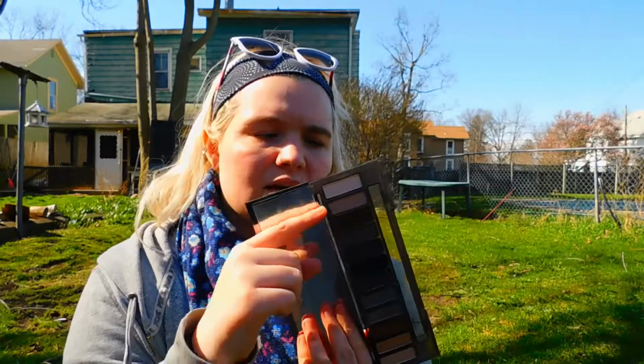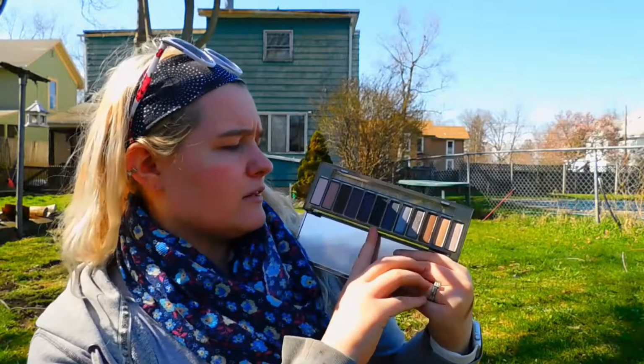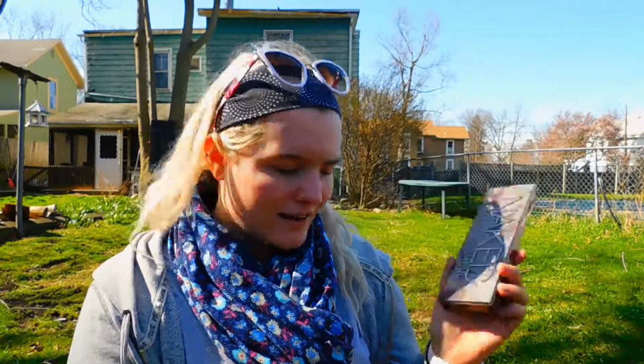I do love the mattes right here, and of course all of the smoky tones. It's a very different palette, and not to mention I love the look of this palette. Like, I don't know, it's just right up my alley, I guess.